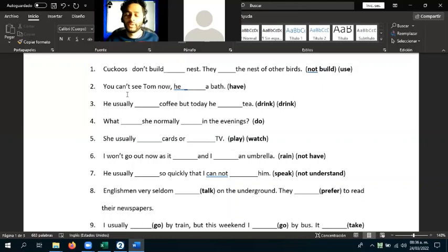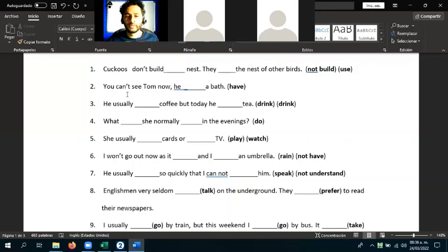Okay, Jose, number three. How would you read number three? He usually drinks coffee, but today he drinks tea. Okay. He usually drinks coffee. That's perfect. But today, he's drinking tea. He's drinking tea. All right. Perfect.